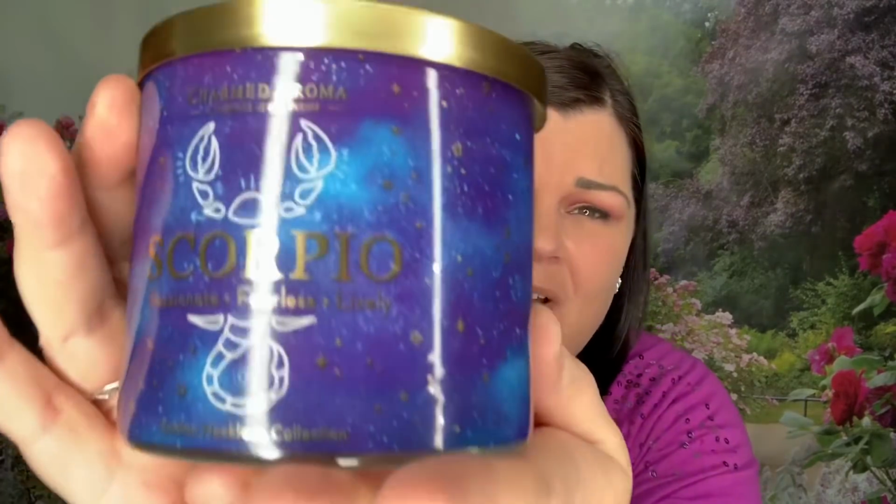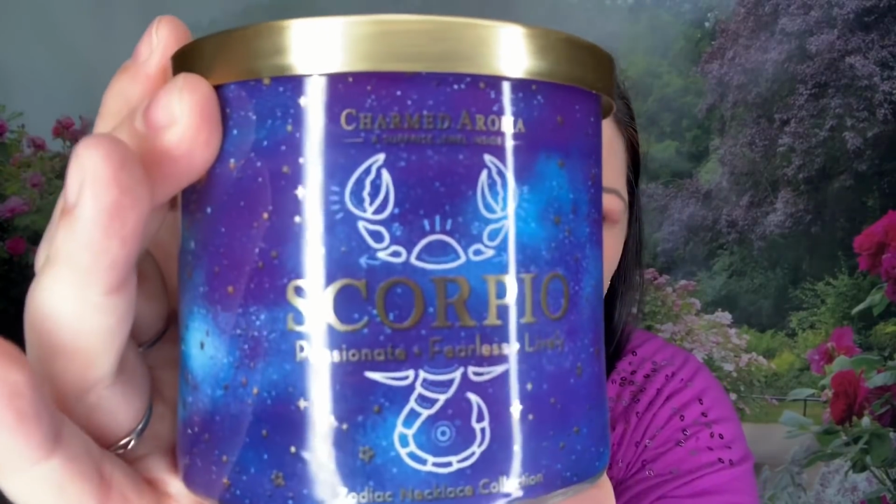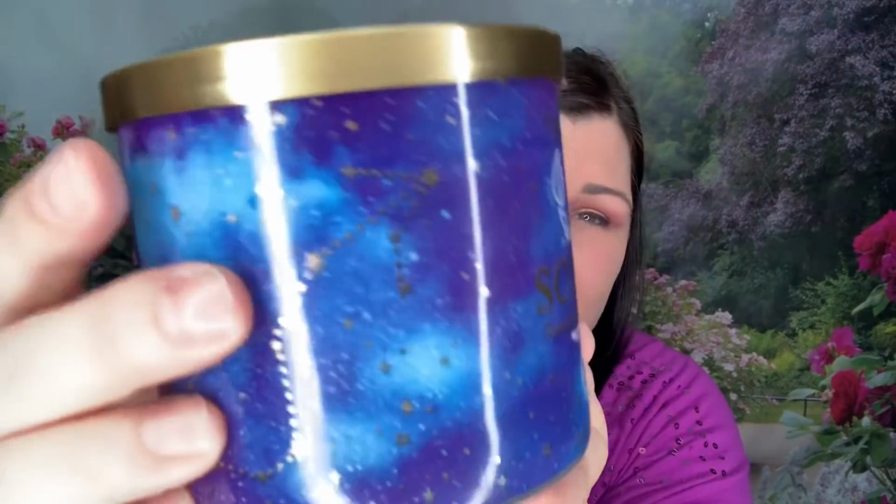And this is absolutely stunning. Look at the way this looks. It says Scorpio and it has all my favorite colors except the yellow gold, but the blues and everything. I'm kind of getting used to this color on products, just not on my bait. But look at how pretty. That is absolutely gorgeous. Now on the bottom, it just says Charmed Aroma Scented Candle Soy Wax Blend, but it doesn't say the actual scent.